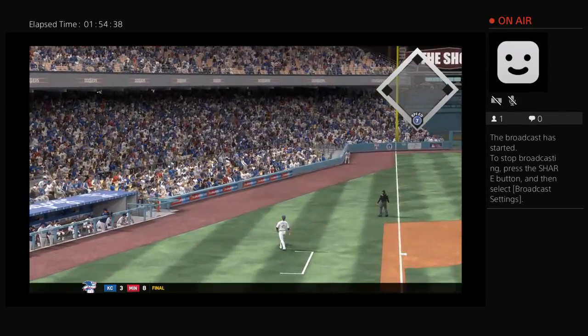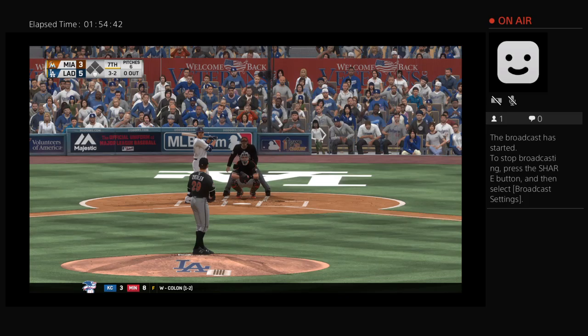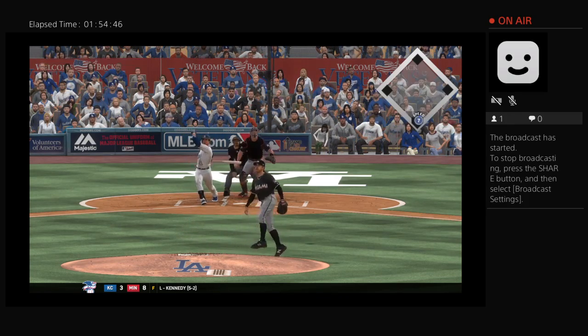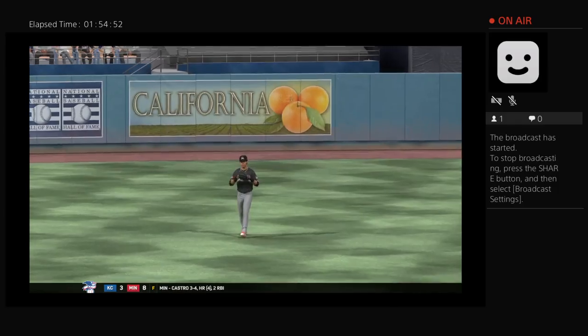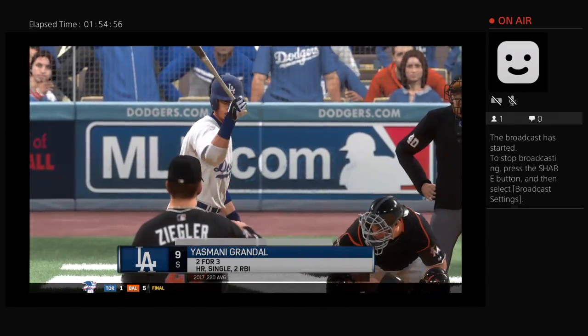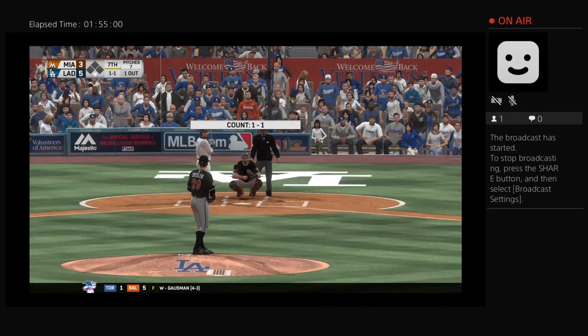Now a ball sliced out of play down the left field line. Lifted the other way out to left center. Yelich is under it. 1 away. Stepping up now, Yasmani Grandal. In his career against this pitcher, he's gone 3 for 8.